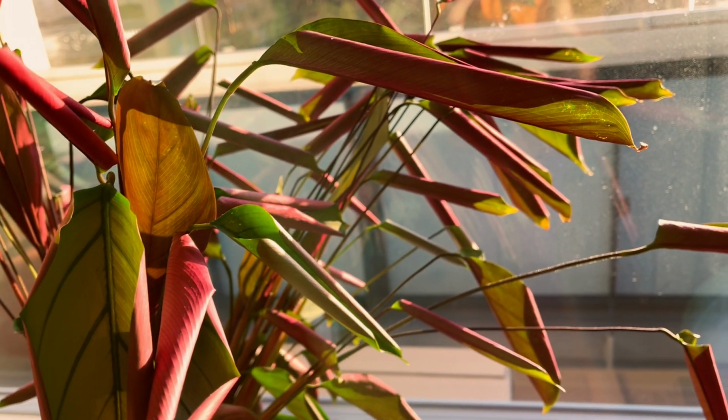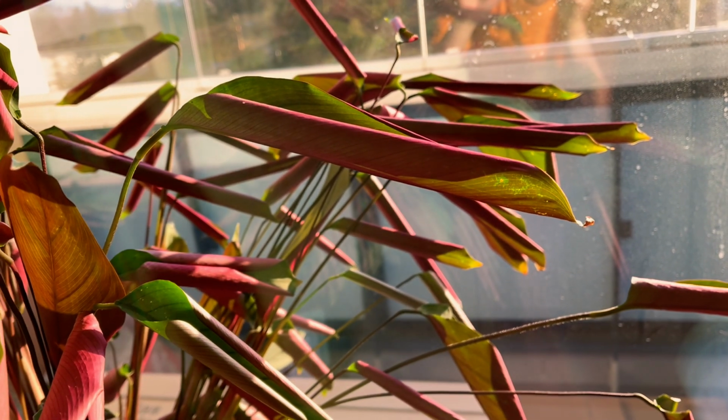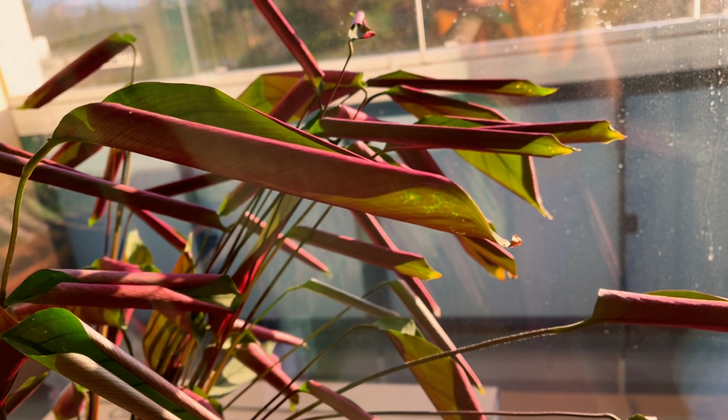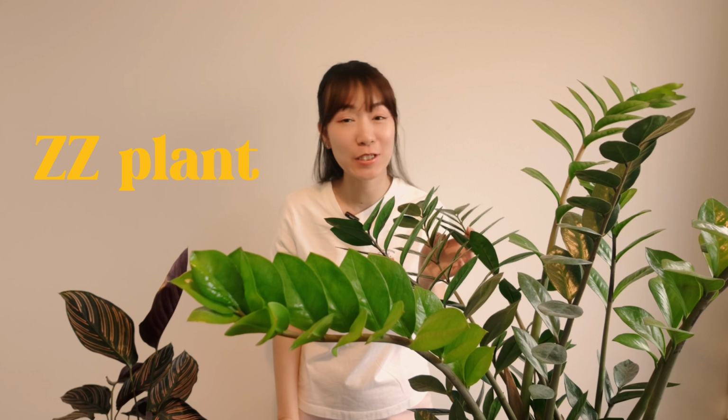When the prayer plant is thirsty, its leaves will roll up. That's the way this plant communicates to us. Quite straightforward, right? Next one is the ZZ plant.